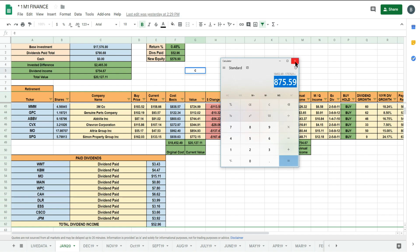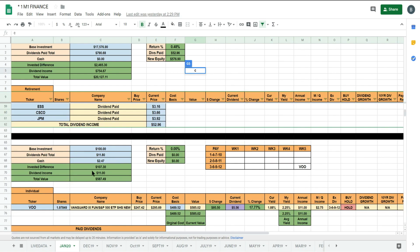And then as we move down here slightly, this is the taxable account. I only have a base investment of $100. There's a difference there of, I'm not sure why. Okay, maybe this is captured incorrectly. But my original base with all the equity that had been purchased is $489.52, where it's currently valued at $585.02 at the very end of January.